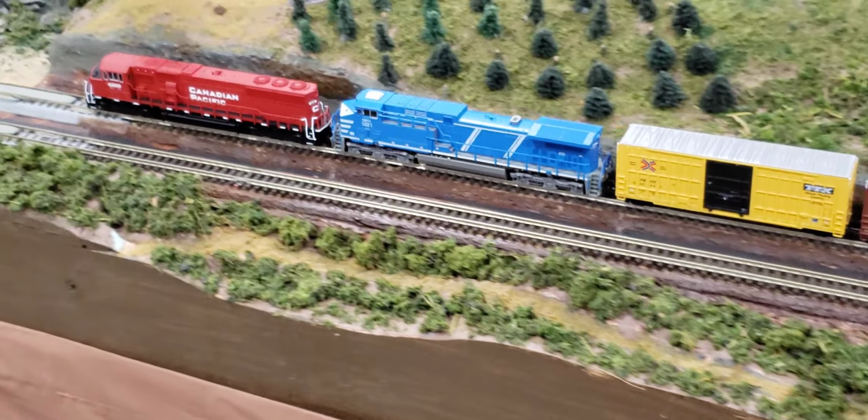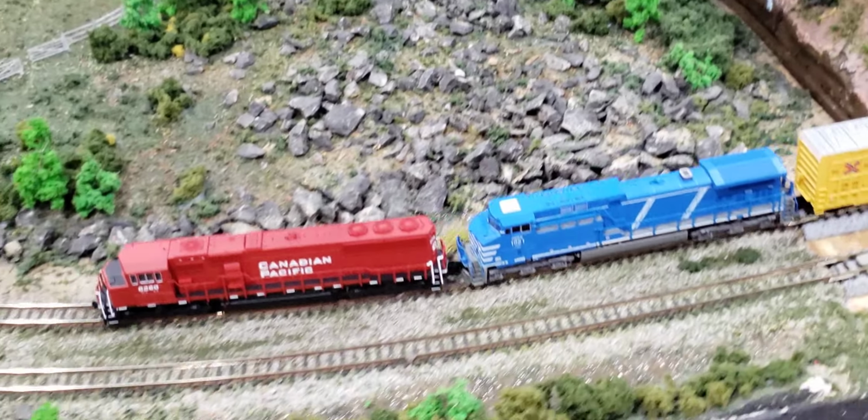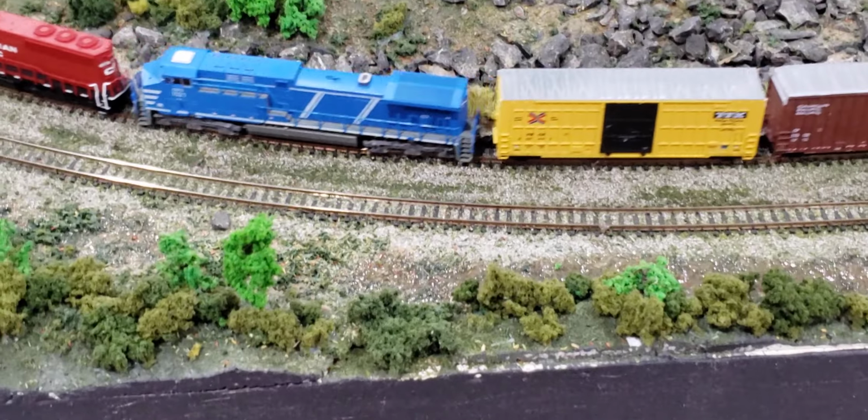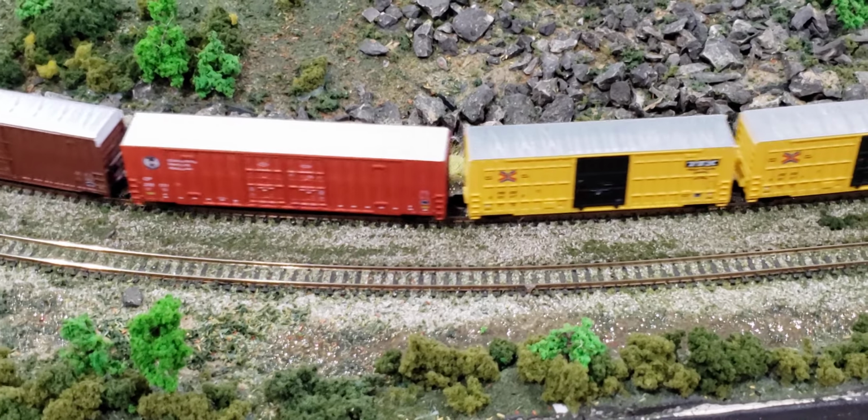This is Cool Trains in Montreal. I'm following the train here on the Montreal MaiNe Modeler's N-Scale layout. This one's got a DPU unit on it. So let's see if it tracks.